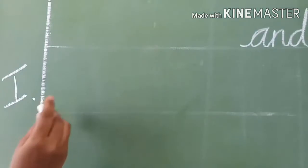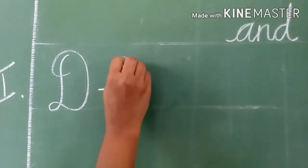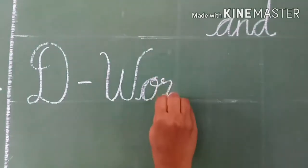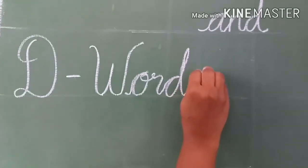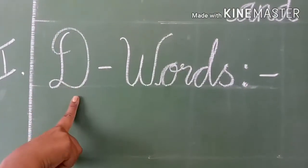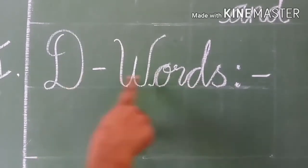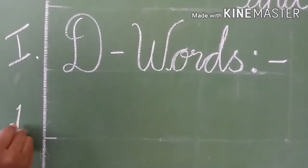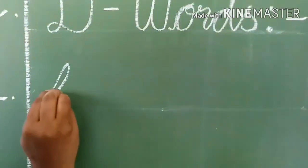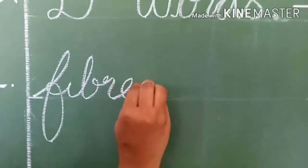Now write first Roman D words, D in capital, hyphen, W in capital, O, R, D, S. What is this, children? First Roman D words. Right, children? Now write the first one: F, I, B, R, E, fiber.